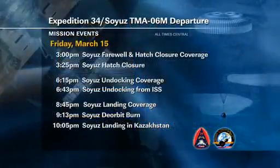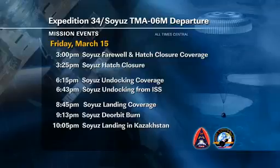We'll provide coverage of the Expedition 34 crew departure at 3 p.m. Central Time as the crew members bid their farewells and close the hatches between the vehicles. On NASA Television, the undocking coverage will begin at 6:15 p.m. Deorbit and landing coverage will begin at 8:45 p.m. and will continue until the crew is safely in the medical tent at the landing site. Again, landing is scheduled to occur at 10:05 p.m. Central Time.